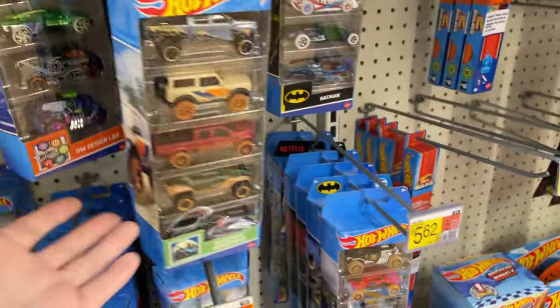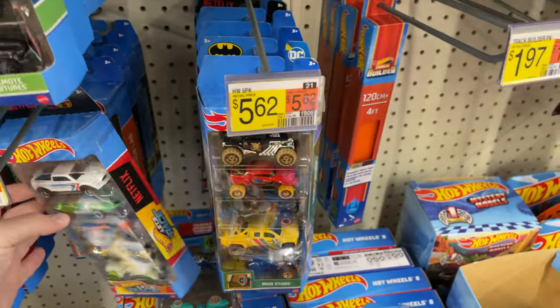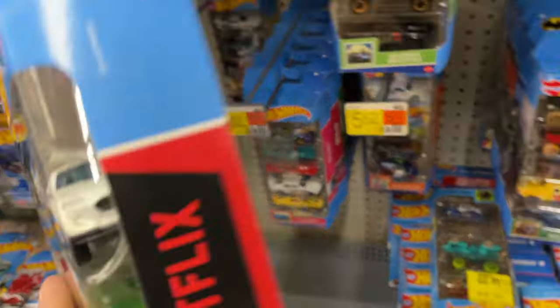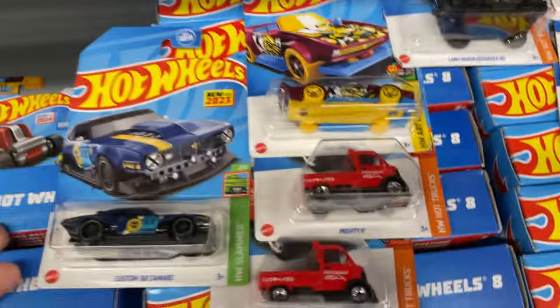I did take a quick look at the 5-packs. They're the same ones. Didn't see anything new except for the Netflix 5-pack, which I hadn't noticed for some reason. I just don't remember seeing that before, but I don't know. Could be that I did sometimes.